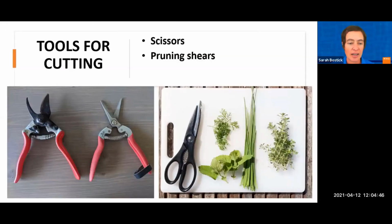And then tools for cutting. It's really important to have a really comfortable, sharp pair of some sort of cutting implement in your garden. It's really hard to be as gentle with plants as you need to be if you try to do everything just with your hands. Sometimes cutting is really the best way to do certain things like pruning or just cleaning plants up or harvesting. So I actually really like to have a few different shapes around when I'm gardening. You certainly don't have to, but these are the 3 shapes that I find really handy.